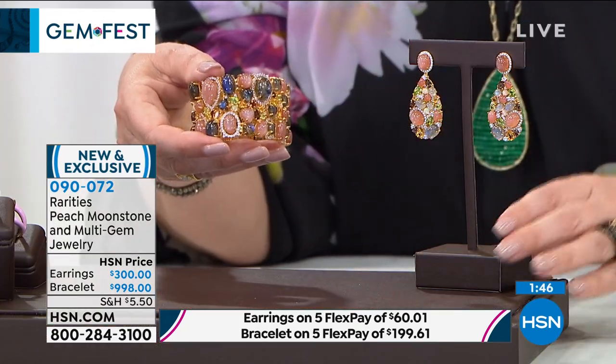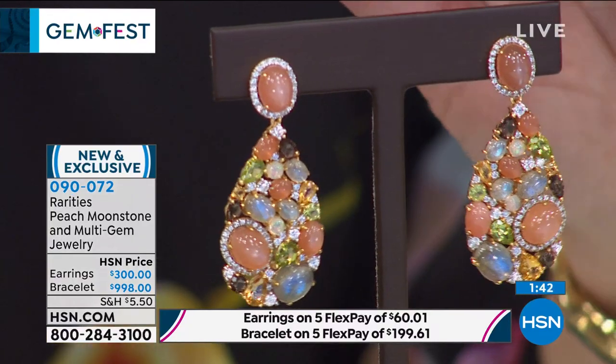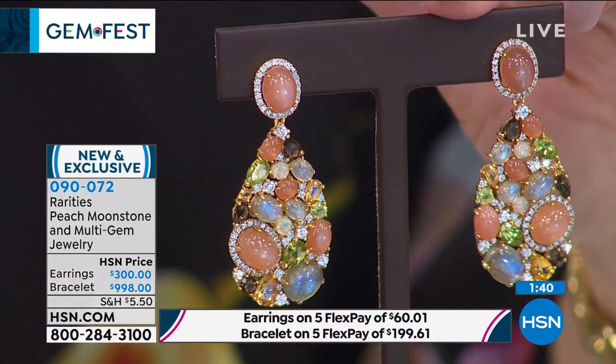With the earring, I'm wearing the earring now. The earring is so light. It's full of color, but it's soft. There's one pair, one.